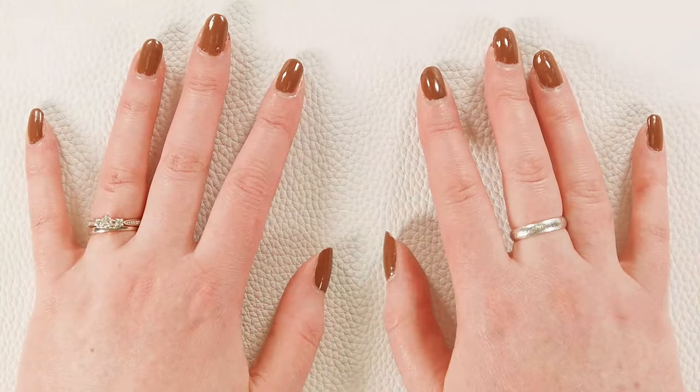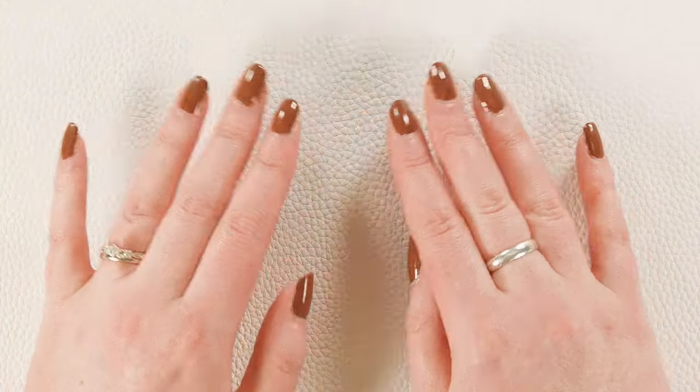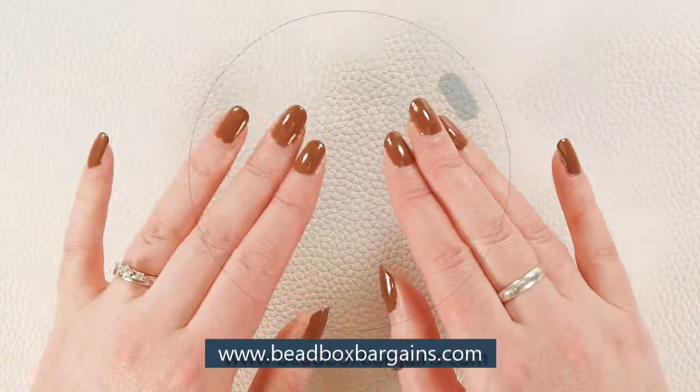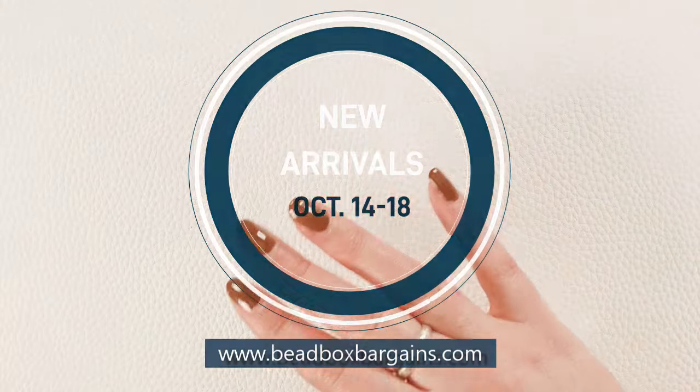It's Lauren with Beadbox Bargains, and today we're going to look at the new upcoming items that'll be on our website, beadboxbargains.com, starting today, the 14th, through Friday, the 18th. So this is what we're going to be working on this week.